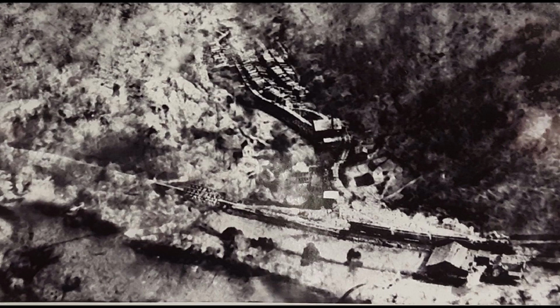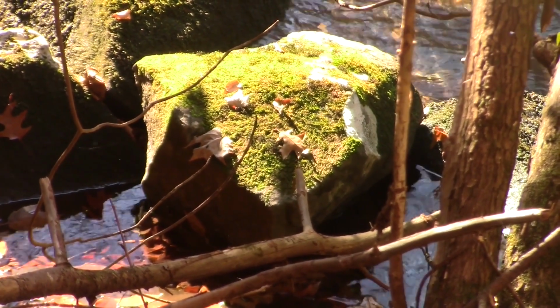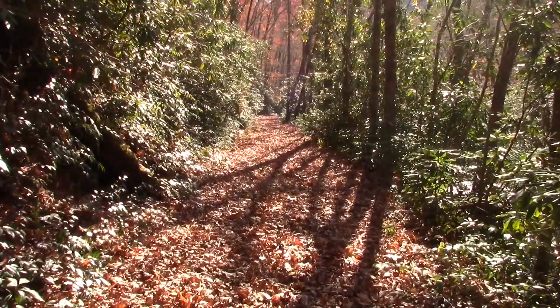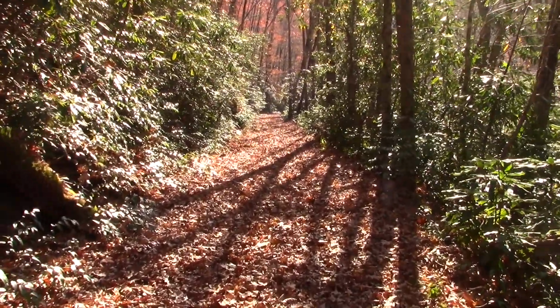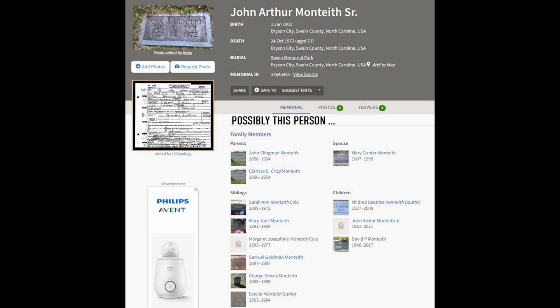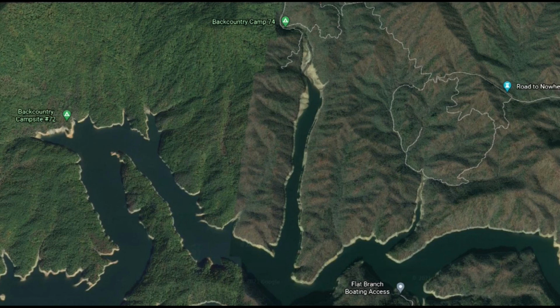Let's now move on to a few stores that were once located here in Forney. There were a few, though I have a photo of only one. Before we get to that, however, there was John R. L. Cole, who, as mentioned earlier, is said to have operated a general store. At one time, D. G. Fisher, Stovall, and Woody had stores in town, but the store I have a photo of was none of those. It was the one operated by John Monteith. It existed until the area was flooded by the Fontana Reservoir in 1944.